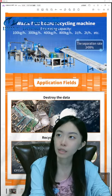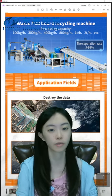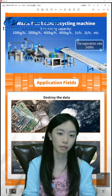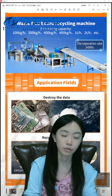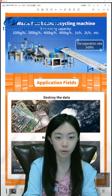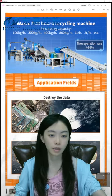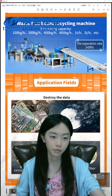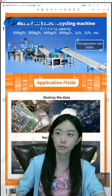Now the capacity of our equipment. The smallest one is 100 kilograms per hour, and we also have 200 to 300 kilograms and 400 to 500 kilograms per hour. The biggest one is 2,100 per hour, or you can give us your capacity requirements and our sales manager can give you a suitable solution depending on your requirements.